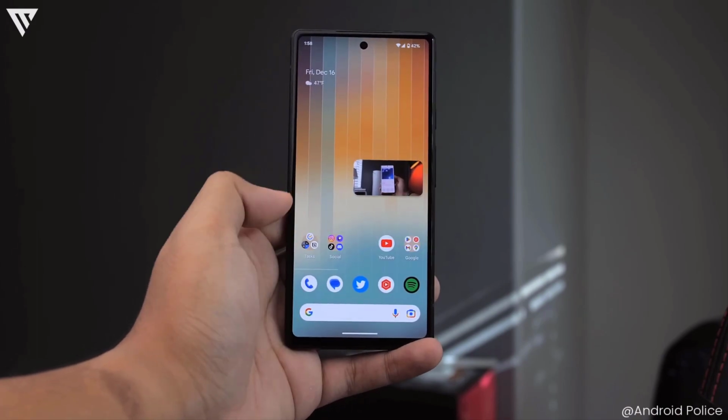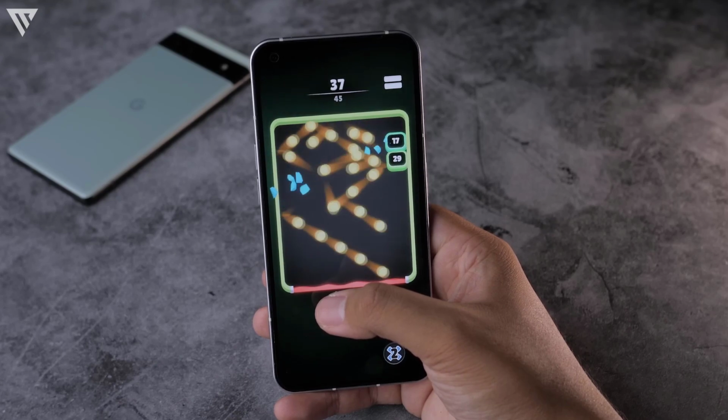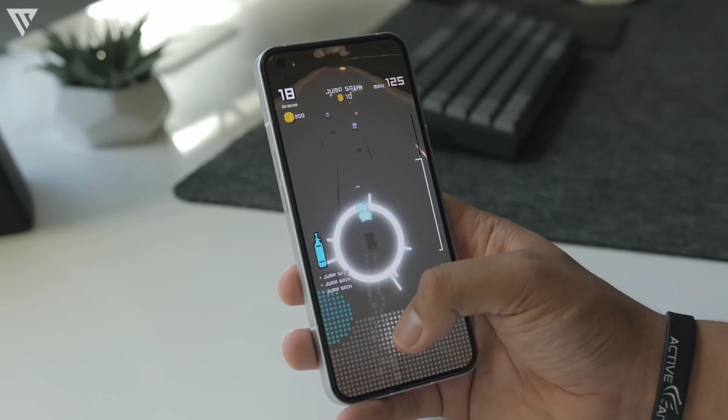Overall though, in terms of raw performance, the Nothing Phone is certainly a better choice, as even regular use cases like opening up apps and multitasking feel faster on the Nothing Phone.